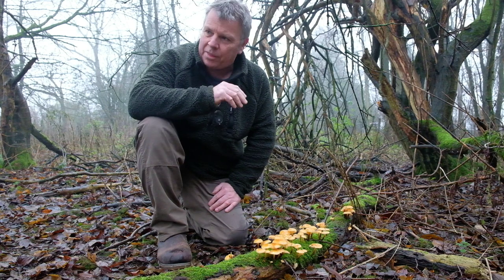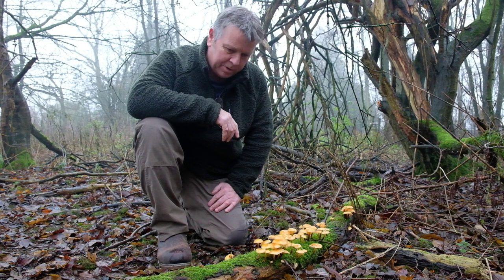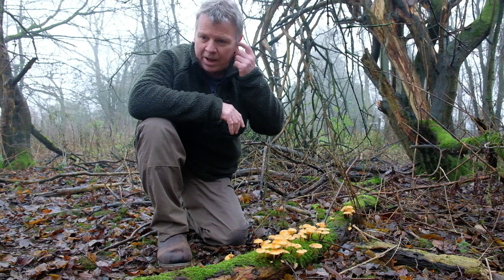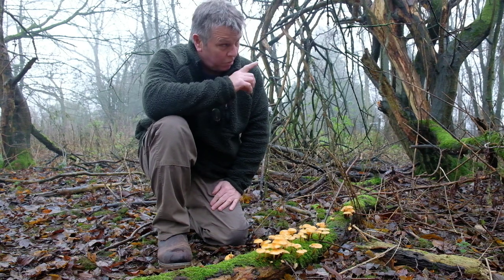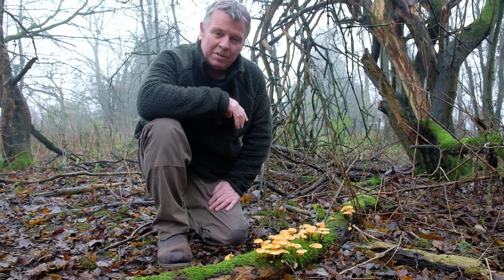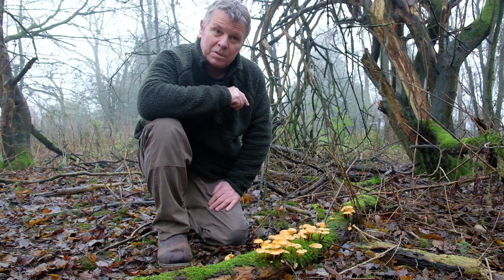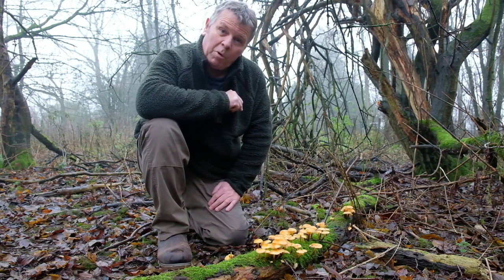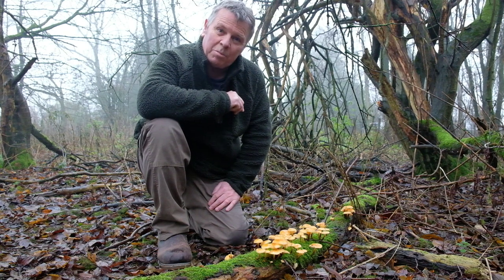I'm on the main path here, so I'll have to move this. If I'm going to set my camera trap up, I'd like to move the branch a bit further away from the path, just for security reasons for my equipment. But there's an area not too far over that way where I've been feeding the hedgehogs for a while, and despite it being the middle of winter, they're still appearing in front of the trail camera most nights. So we'll set this up over there, and we'll get the camera trap set up, and we'll see if we can get some nice images.